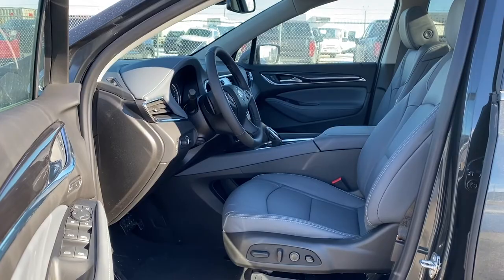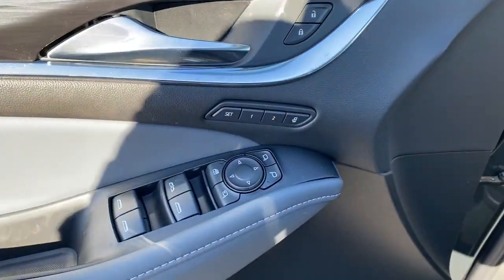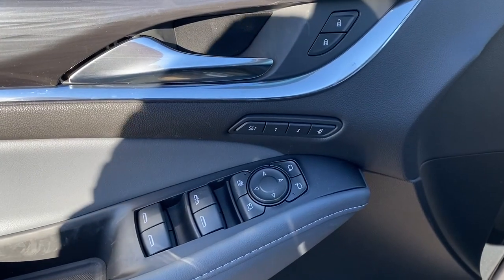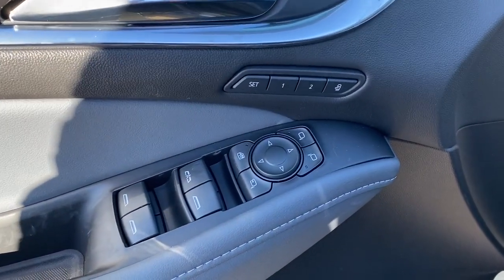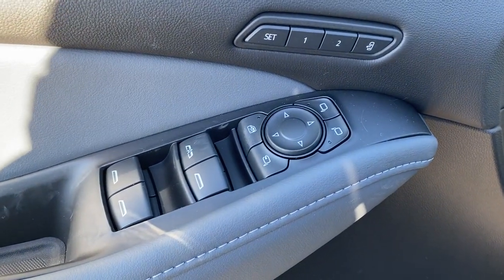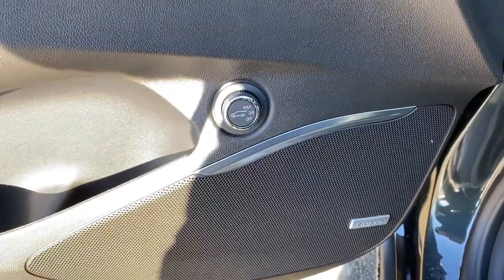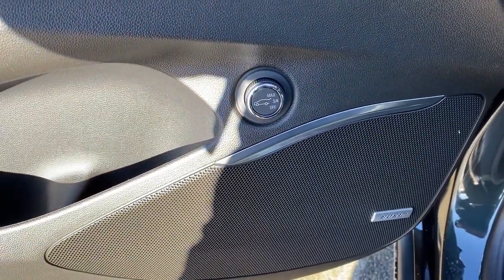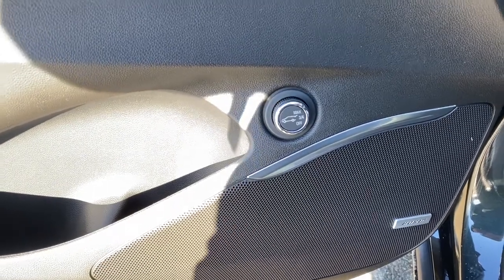We're going to start by taking a look inside the front of the Enclave. On the driver's door, power locks, power windows, power adjustable mirrors, power folding mirrors, the programmable memory seat, auto express window, and the child lock button. Down below we've got the power liftgate button, and you'll notice this Enclave comes with a premium Bose sound system.